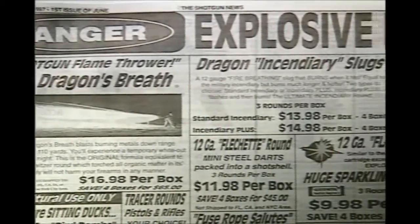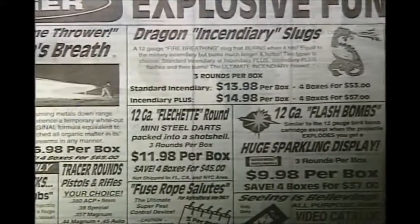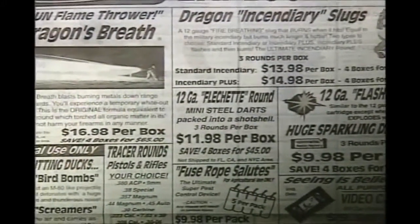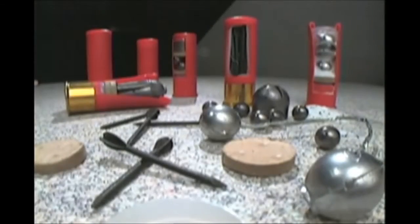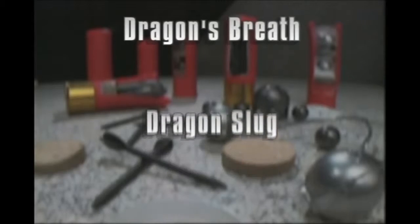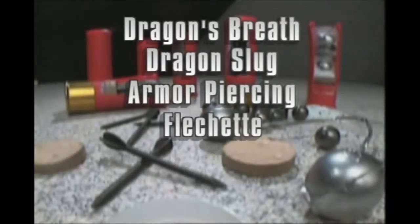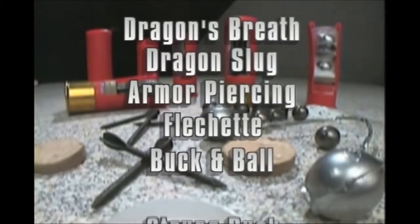There is a large variety of shotgun ammunition available to the public. Some can be found in stores, others through mail order catalogs. In this segment, we will explore some of the more exotic shotgun rounds. These include the Dragon's Breath, Dragon Slug, armor-piercing rounds, Flechettes, Buck and Ball, and Strung Buck.